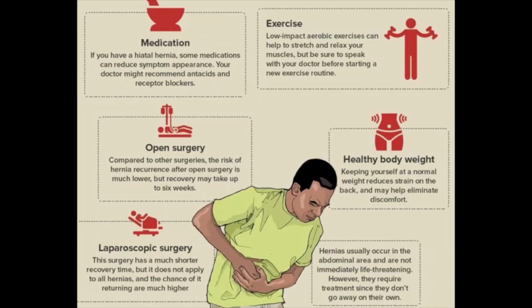Medications that block acid production and heal the esophagus. These medications, known as proton pump inhibitors, are stronger acid blockers than H2 receptor blockers and allow time for damaged esophageal tissue to heal. Over-the-counter proton pump inhibitors include lansoprazole and omeprazole. Stronger versions are available in prescription form.